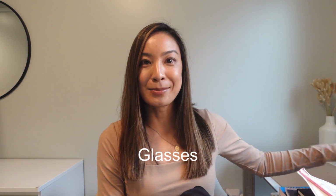So I think that is it. That is all that is in my backpack. Typically, I also have my glasses, so sometimes I like to switch between contacts and glasses. It just depends on how dry my eyes are that day. All right, so that is pretty much all that I keep inside of my bag.